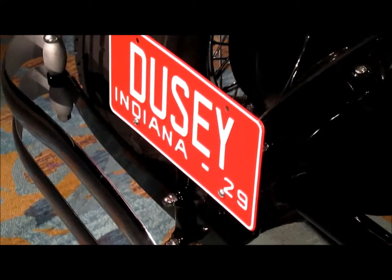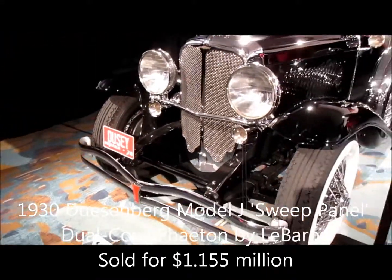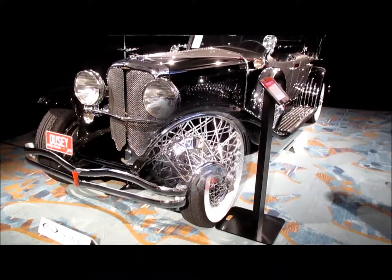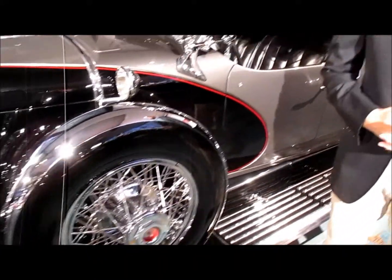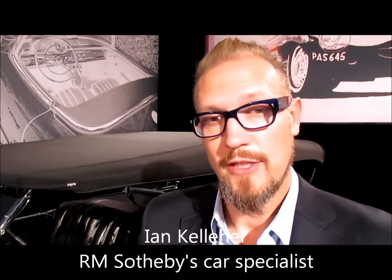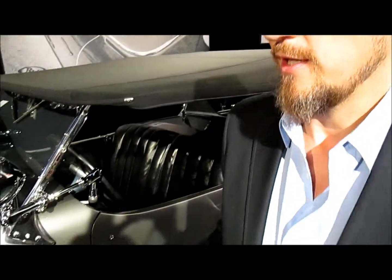Ever wondered what "It's a Doozy" means? It refers to the iconic Duesenberg motor cars built in America back in the 20s and 30s, and this one is certainly a doozy. This is a Duesenberg Model J, and it's a rather special one. How special is this car? Well, this is the only long wheelbase LeBaron dual cowl phaeton ever built, and because of that, it's quite special. It's a supremely elegant body. Everything about this car screams elegance of the period.